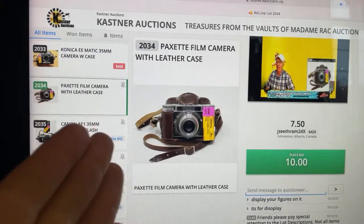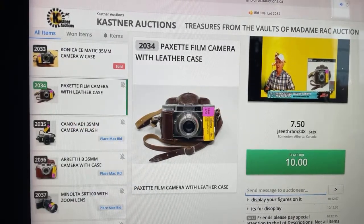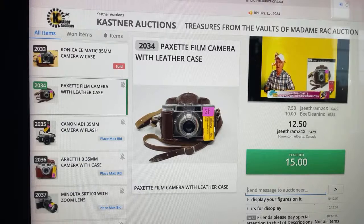These pack sets are nice. They've got a nice little brown leather case. Nicely made. Got to be 10, 11. So in the store, that would be about $70 or so. There we go, it's gone up a little bit.